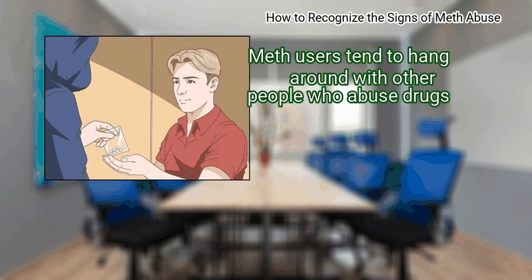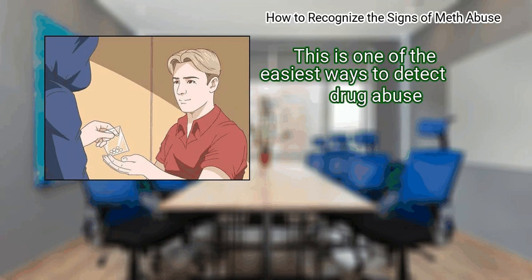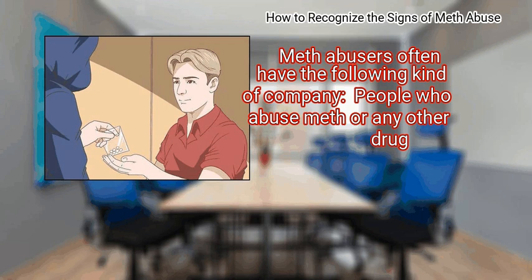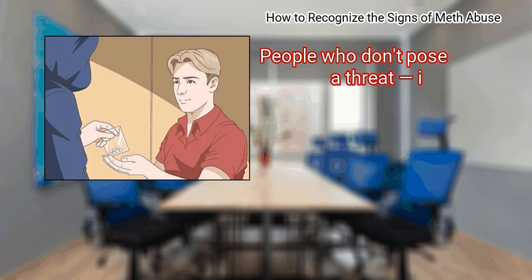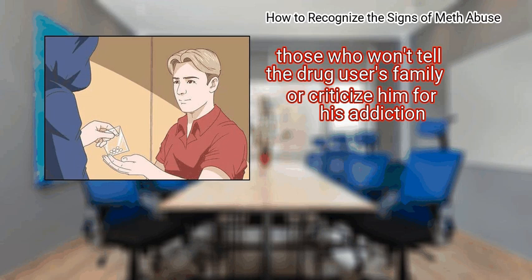Step 4. Pay attention to the company your loved one keeps. Meth users tend to hang around with other people who abuse drugs. This is one of the easiest ways to detect drug abuse. Meth abusers often have the following kind of company: people who abuse meth or any other drug, people who have easy access to drugs, people who don't pose a threat, those who won't tell the drug user's family or criticize him for his addiction.